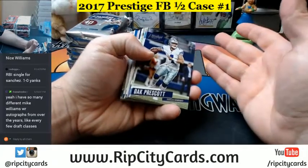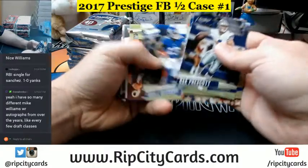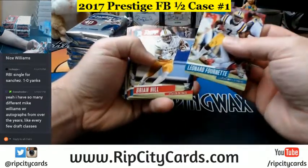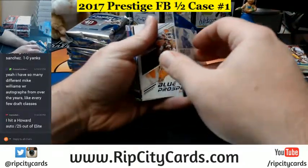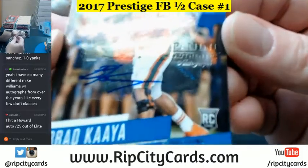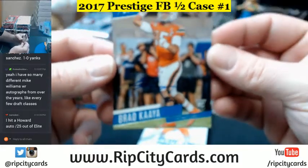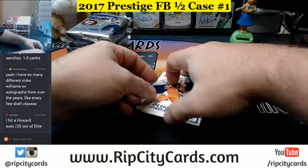For anybody that has just joined us, this is 2017 Prestige Football and half case number one. This was an eBay break that we did. Numbered 66 out of 100, Los Angeles Chargers, Philip Rivers. I got a Fournette rookie. And a Deshaun Watson. Autograph, nice one for the Lions. Stamped Panini Authentic. Stamped in there, Kaya. My boy Jesse thinks that he is like the most underrated player in the draft. But he is a U homer too, so. But still not bad.